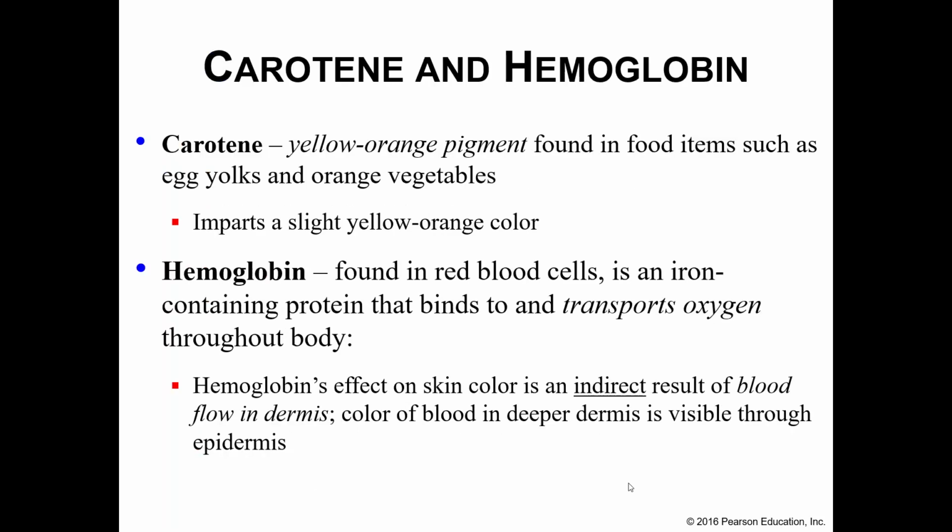Now we got a few more skin pigmentations to chat about. We've got carotene and hemoglobin. Carotene is a yellow-orange pigment found in your food, specifically in yellow and orange foods like egg yolks, orange vegetables, like what's orange? Like, I don't know, orange bell peppers. These will impart slightly orangish, yellowish colors to your skin.